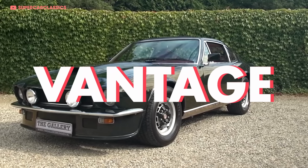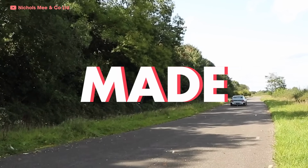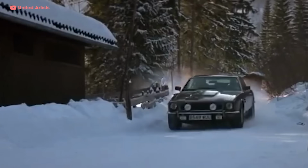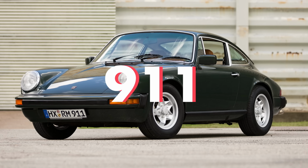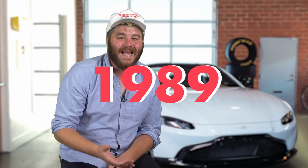The Muscular V8 Vantage came out in 1977. It had a 5.3-liter V8 and made 390 horsepower, earning it the title of Britain's first supercar. It was sexy. It was in this Bond film. It went toe-to-toe with the Lamborghini Countach, the Ferrari Daytona, and the Porsche 911, and often it came out on top. It was so good, Aston Martin built it all the way up through 1989.